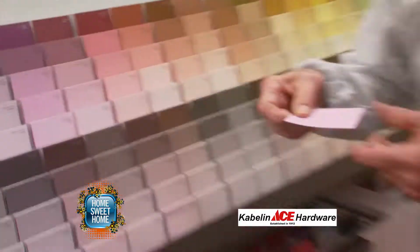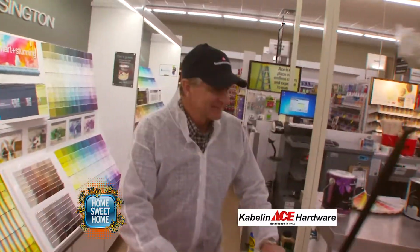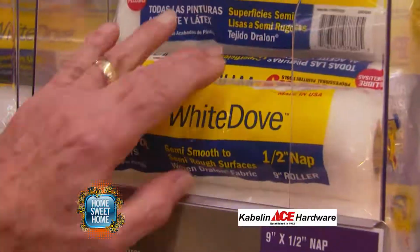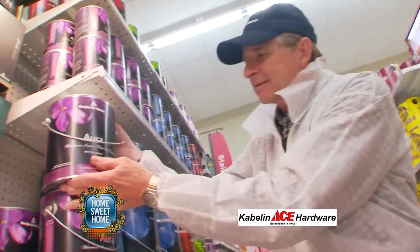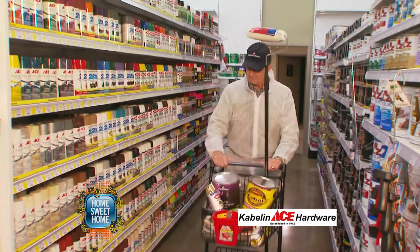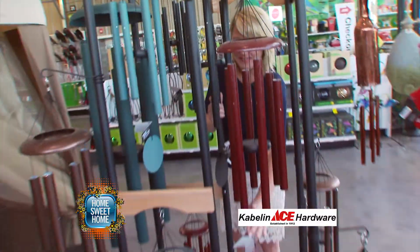We can custom match to any color they want, even if they already have it in their house, we can do that here. We have all the different applications you would need, a roller, sprayer. We have a great quality selection of brushes, just depends on what you're gonna paint. Well, you can stir up some great colors right here at Cable and Ace Hardware in downtown Granger.